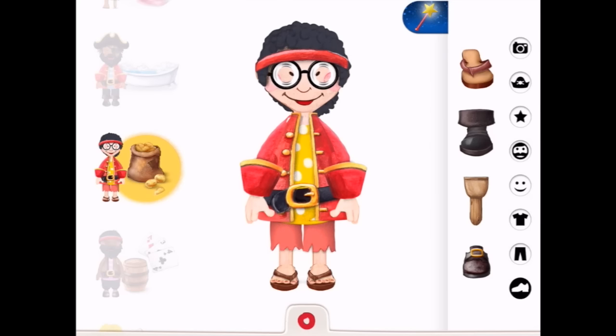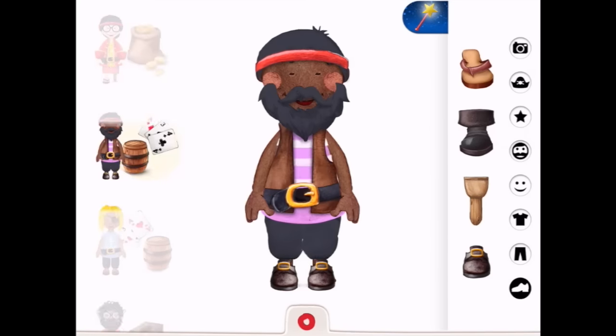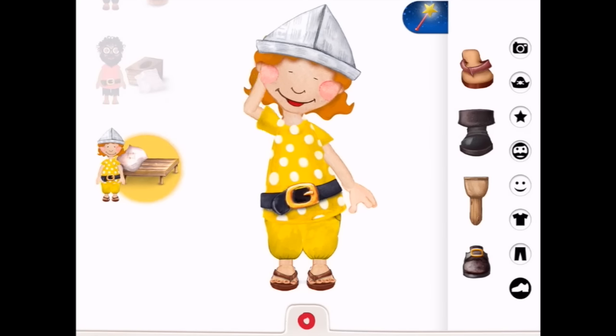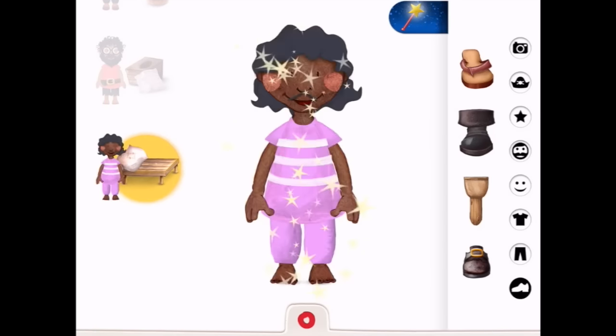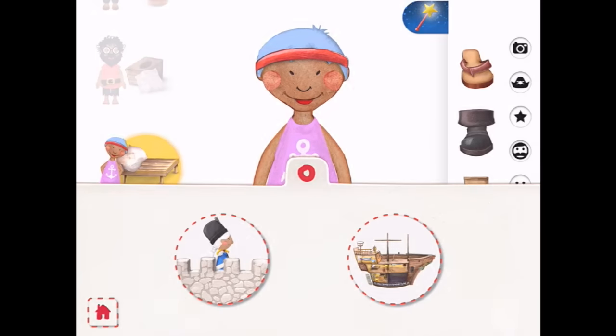One peg leg, two peg legs. So we can customize all of these. We can have so much fun. Hello. Or we can magically press the magic and change them again. Oh, that's cute. All right, let's go now off to the other scene.